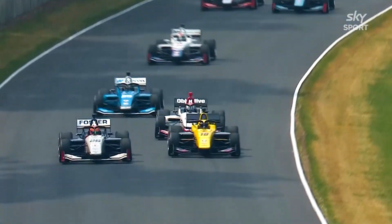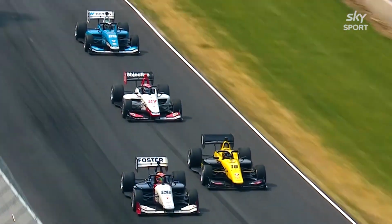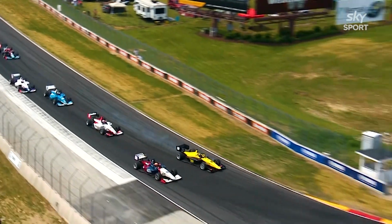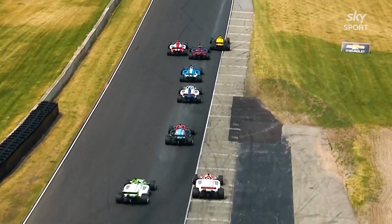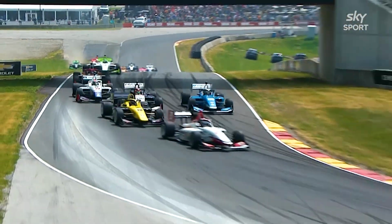Side by side for third now, Louis Foster. Gold inside. Foster trying to go the long way around. Big wiggle for Gold. He hangs on to it. Now Hunter McElrea is going to try to come up and get 2 spots in one corner. How's it going to come out through 6? Great job, Hunter McElrea. The over-under.